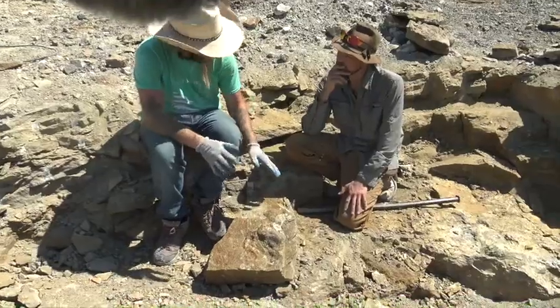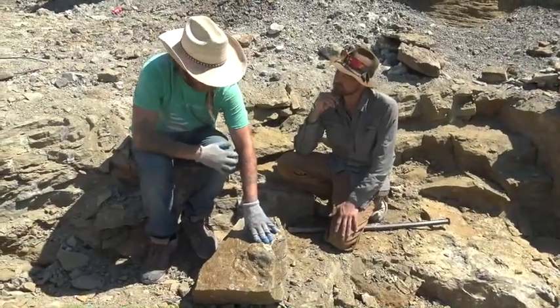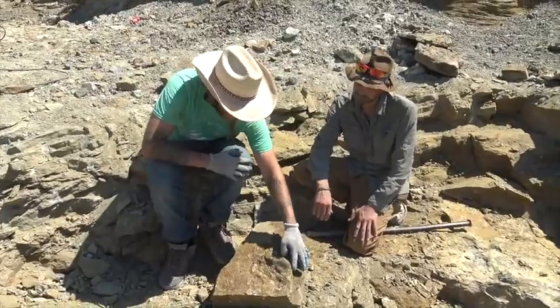But just on the top here, we've had some really good luck. Right here we have a vertebrae. This looks like an upper tail vertebrae, or a caudal vertebrae. That looks like it's to a duck-billed dinosaur. It's going to have the neural arch and the neural canal, so that's really good. That's where the spinal cord would have run through. And then this is called the centrum disc.